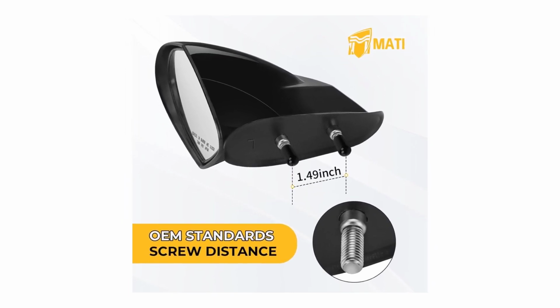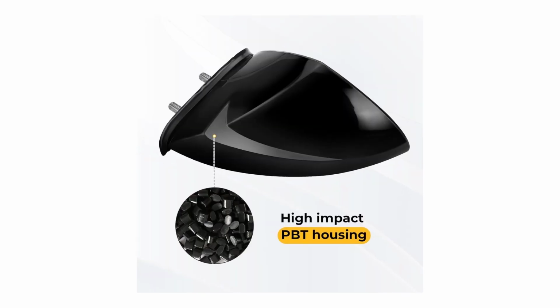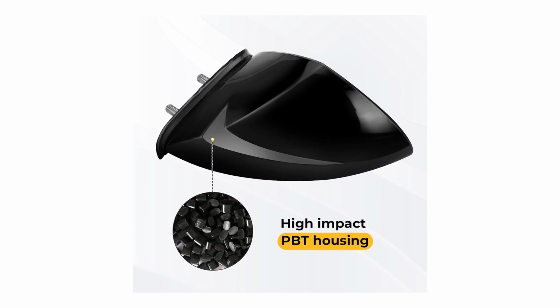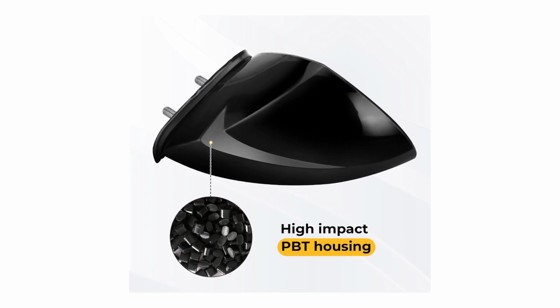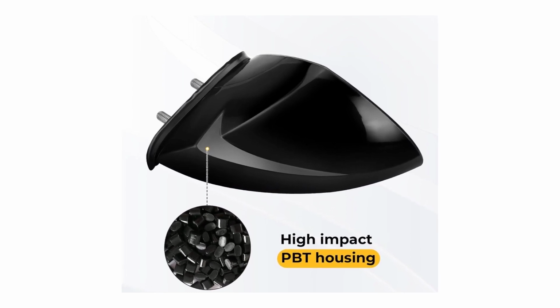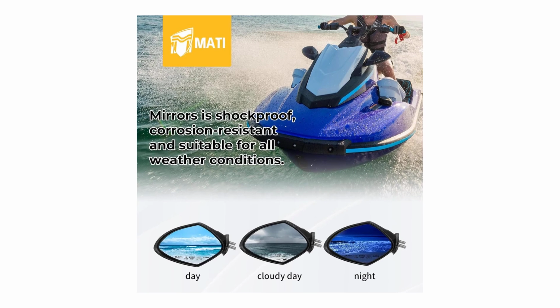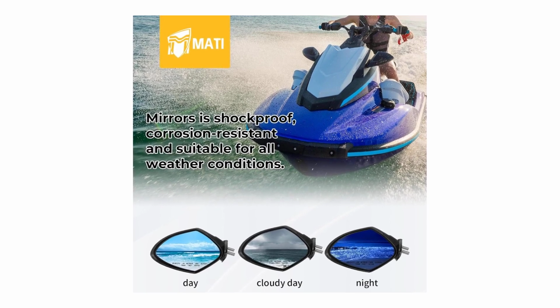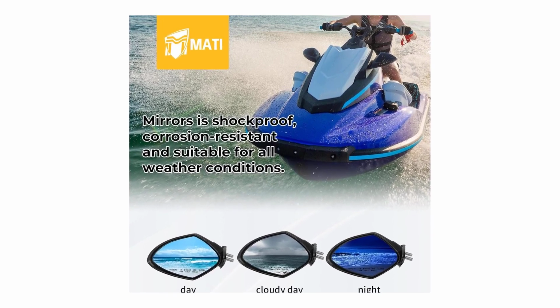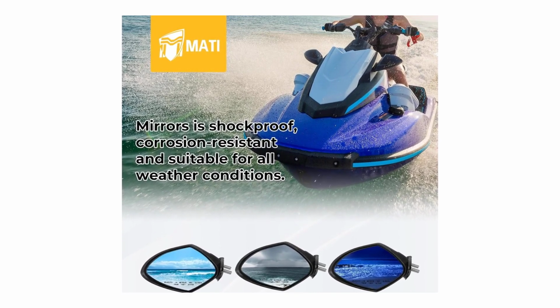In terms of design, the mirror is compact yet sturdy, with a sleek, streamlined look that complements the aesthetics of your Yamaha Waverunner. It mounts securely on the handlebars, ensuring minimal vibration during use. At just 13.7 ounces, it's lightweight but still feels robust, thanks to its high-quality materials. The packaging is also impressive, with the mirror housed in a fine box for added protection.